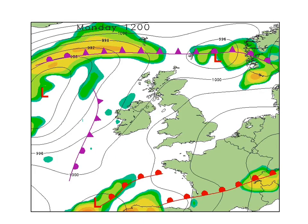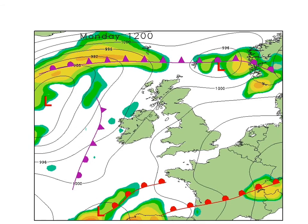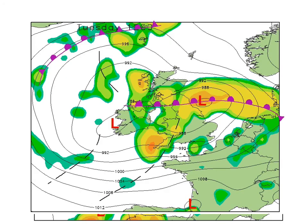Monday looks to be a better day. Bank holiday Monday, of course. Dry, some sunny spells, feeling warmer too. But I think the fronts down towards the southwest will tend to bring the possibility of some rain into the far southwest late on. But overall, it should be a warmer day. Fair weather not lasting long though.